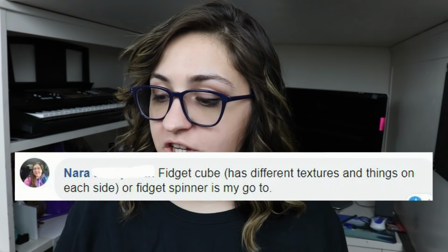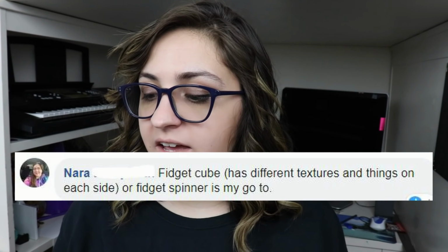Nara says fidget cube has different textures and things on each side, or fidget spinner is my go-to. I actually just recently got this fidget ring. So you can stick your finger through it and do this. This is amazing. I love it. Okay, so we have this lovely thing, and then we have this. This is like a joystick. And this has these thingies, and then it has like this little metal scrolly ball thing.